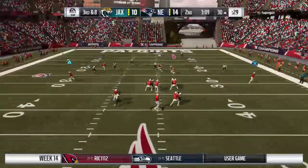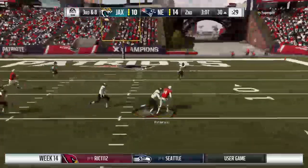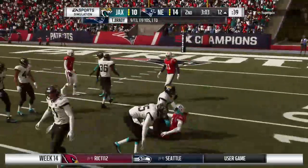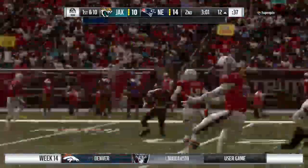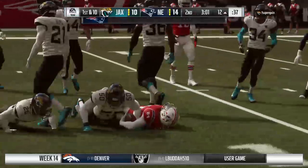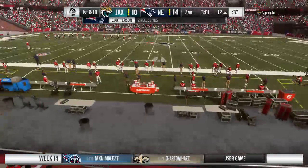Throwing is Brady on third down. Over the middle, he gets it to Patterson. And down inside the 15, shy of the 10. The Patriot passing game is rolling. They've got another first down. And defensively, they were in zone coverage there.